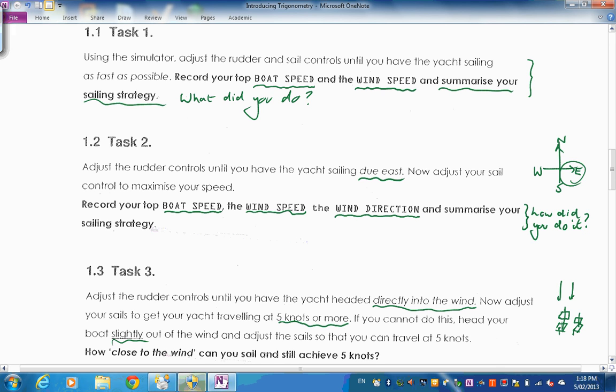But the boat heading straight into the wind, this one is probably not good. If we head it slightly out of the wind, then we might be able to get 5 knots. That's not very fast, but it's going into the wind. So you can see our problem. You wouldn't expect to be able to go very far or fast at all into the wind.